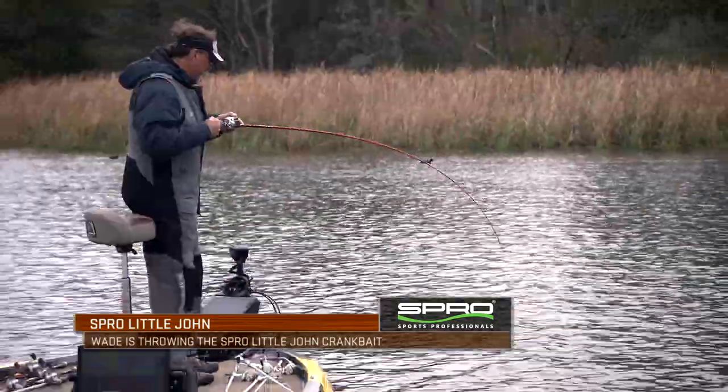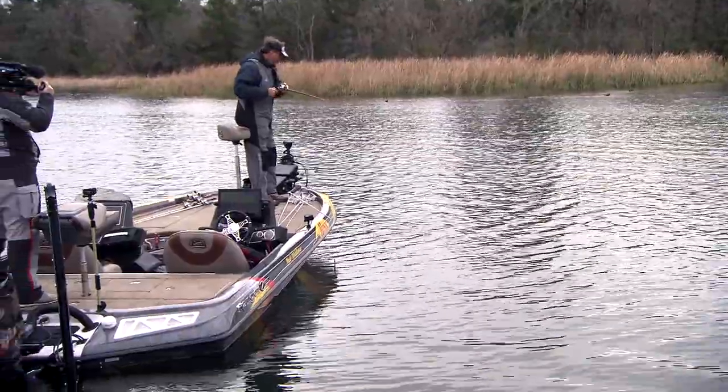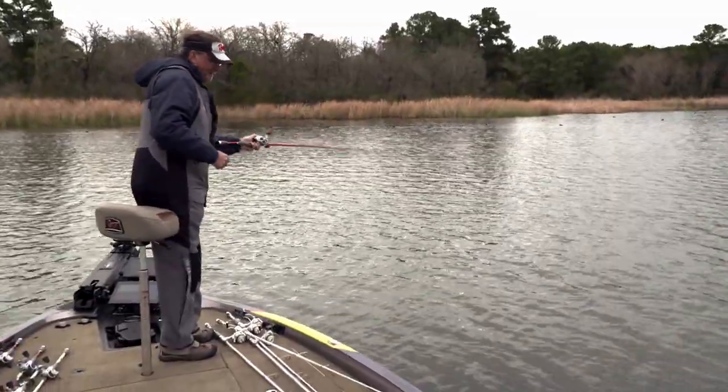Fish right on the inside of that. He thinks he's bigger than he really is. He's not that big. He just hooked outside his mouth.